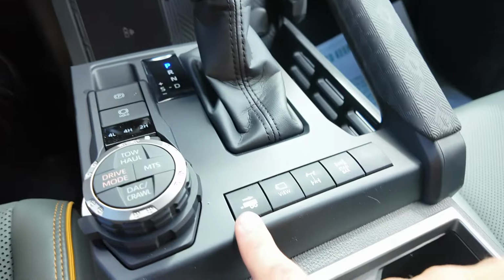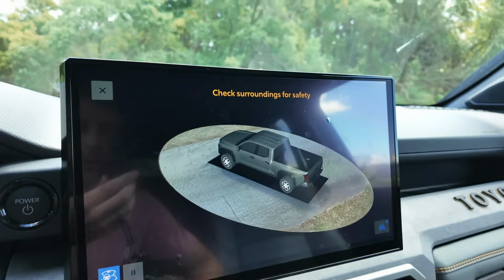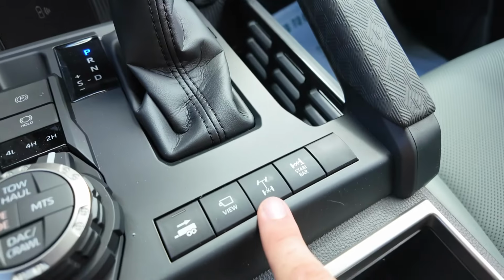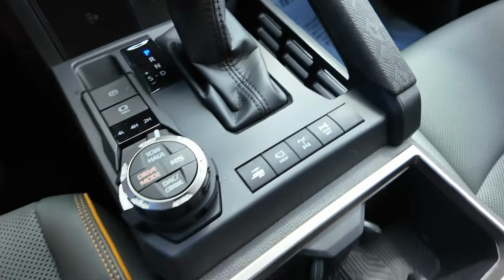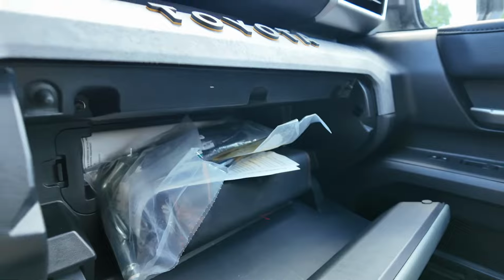Now there's also a trailer backup assistance. You have a shortcut to the camera system, so you can push on the view icon there and monitor around the entire vehicle. There's also the locking rear differential and the sway bar disconnect. You have some cup holders, a little bit of storage in the middle. There's also the glove box where you have plenty of space.